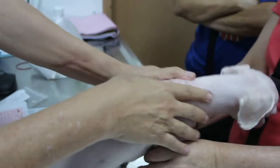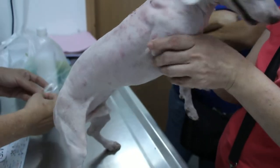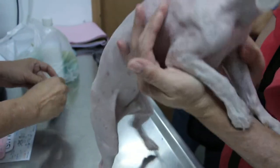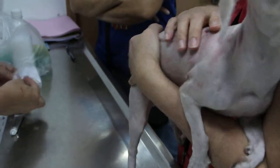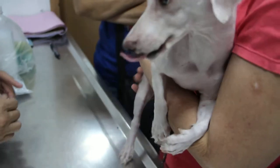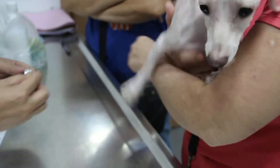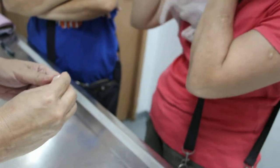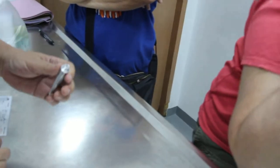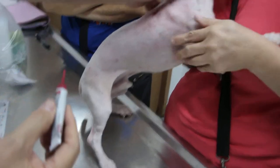So you hold the dog. I'll put the ear drops in and I'll teach them how to use it. So what they should do is put 5 drops in. These are the medicated ear drops with antifungus and antibiotics. So they have to punch a hole here, which I do for them. Okay, then apply this tube in. Then you hold the dog.